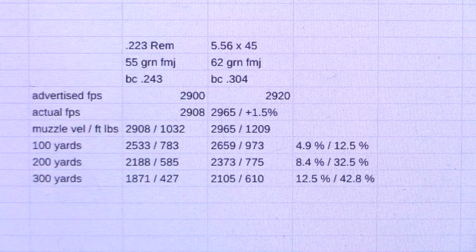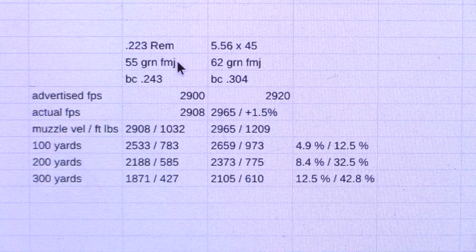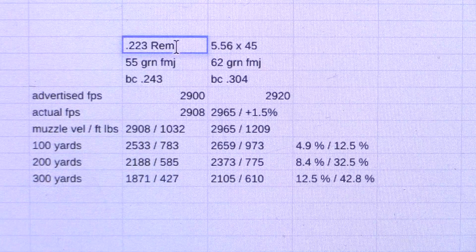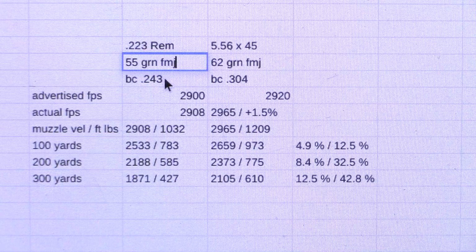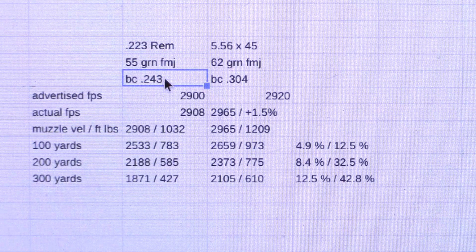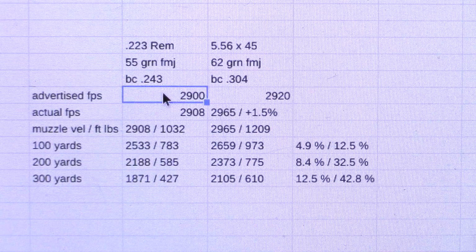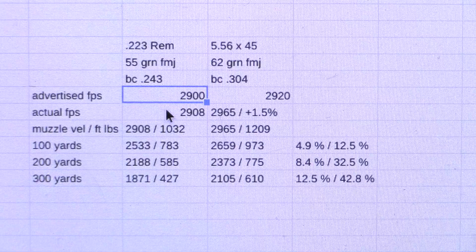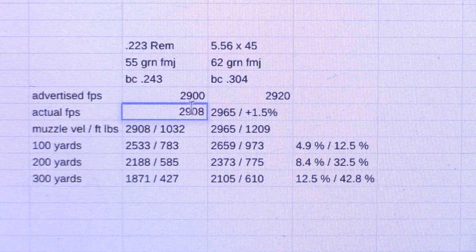Well, I did all of the chronographing off of camera today, and here are the chronograph results for the 2 bullets that we'll be testing. On the 223 Remington 55 grain full metal jacket PMC bronze, it does have a ballistic coefficient of 0.243. They claim on the box that it's got a speed of 2,900 feet per second. Out of a 16-inch barrel, I'm chronographing them at 2,908 feet per second.